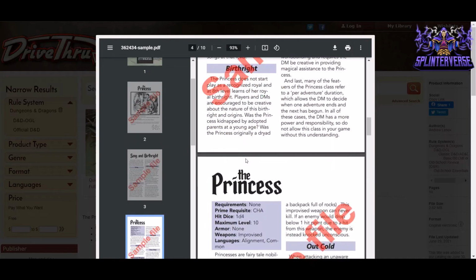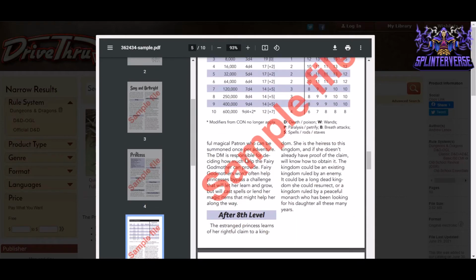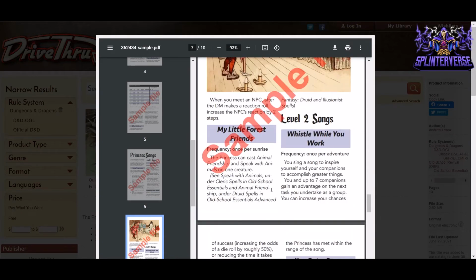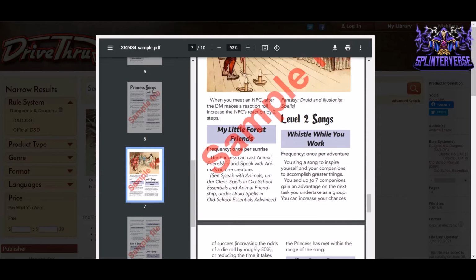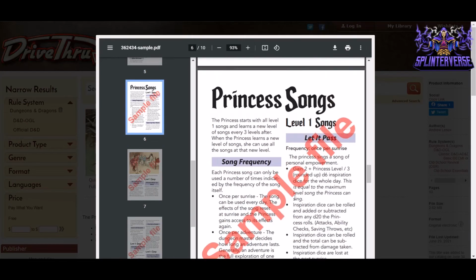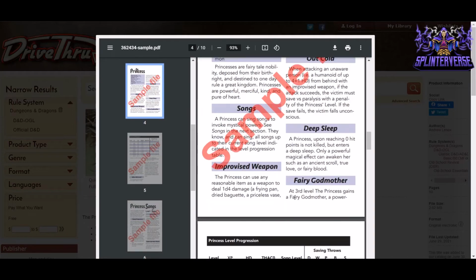So you're getting that old school feel in here. As you roll through the class, you've got your class table and all the different abilities. And then songs. So let's look. Level 2 songs. Whistle While You Work. Frequency once per adventure. You sing a song to inspire yourself and your companions to accomplish greater things. You and up to 7 companions gain an advantage on the next task you undertake as a group. You can increase your chances of success, increasing the odds of the die roll by roughly 50%, or reducing the time it takes to complete the task by roughly 50%. So that's cool. You can sing a song, which is very Disney princess kind of feel.